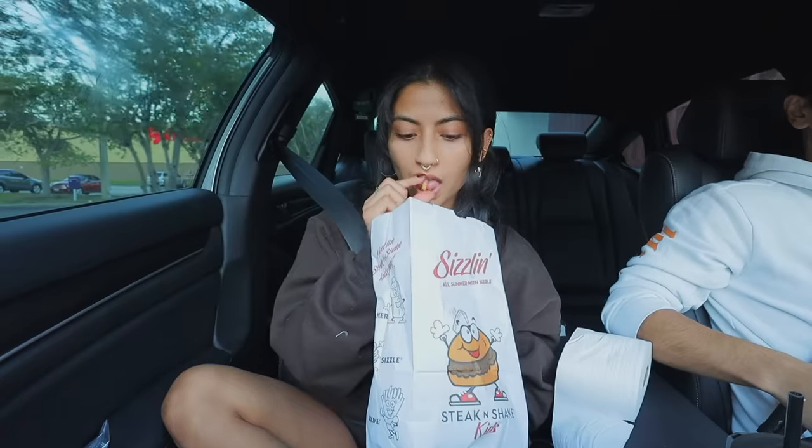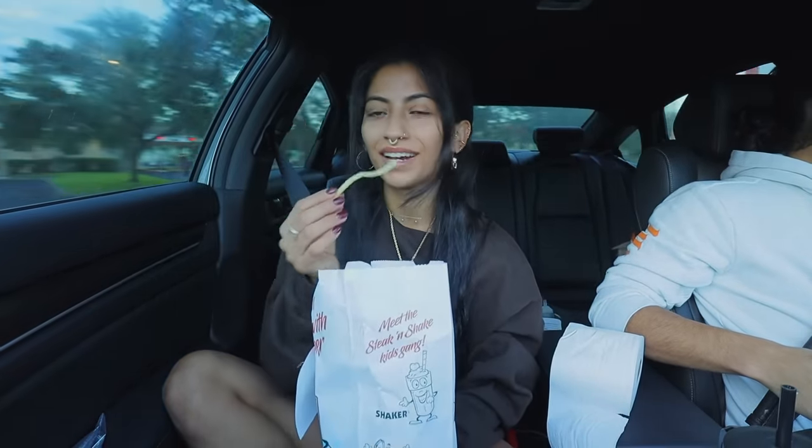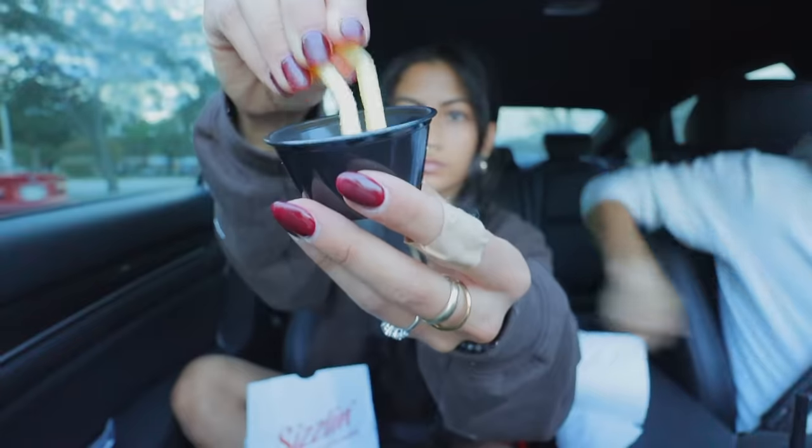Crispy. Crack. Oh, they just give us fries and cheese on the side, bro. Wow. That's lame. No, these fries are bussin' though. Bussin'? Oh, yeah. You know what? That works.